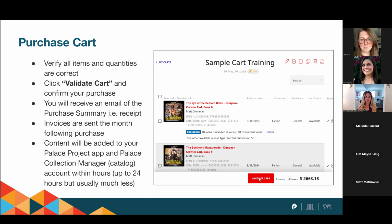Not your invoice, but just your e-receipt. It'll give you a clear outline of all the titles that you purchased, the number of copies, the format of that title, etc. Invoices, however, will follow, and those will follow the month after you've actually made the purchase. So if you purchase content, say today is January 13th, by February, usually the first week of February, your library or yourself as the purchaser of the cart will receive the invoice.